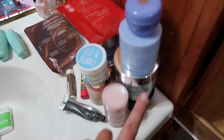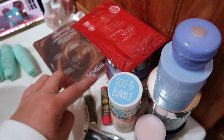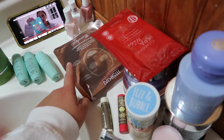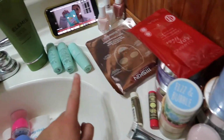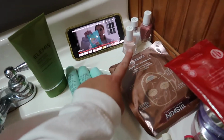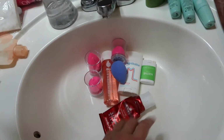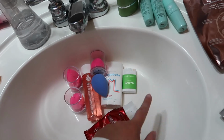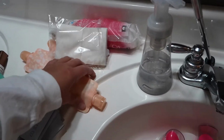I do have all of my moisturizers, then I have all of my makeup removers. I have one sheet mask, and I have more sheet masks I'm gonna put somewhere else. I have my lip cares, I have my facial washes, my nail polish. This is just random stuff. Extra beauty blenders, some bio oil, some deodorants, and toothpaste. And then over here I have these travel size.